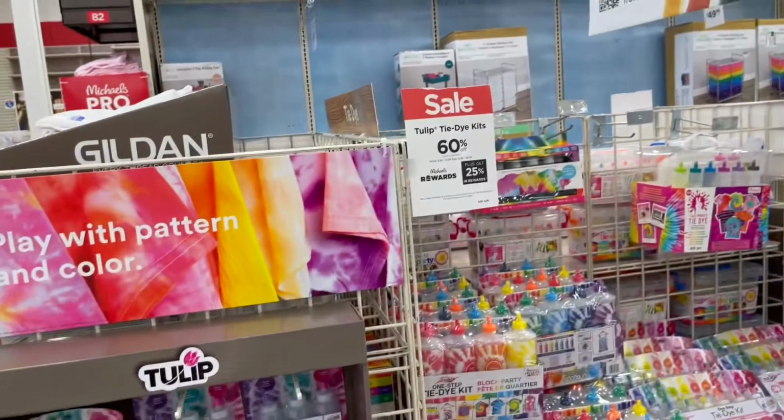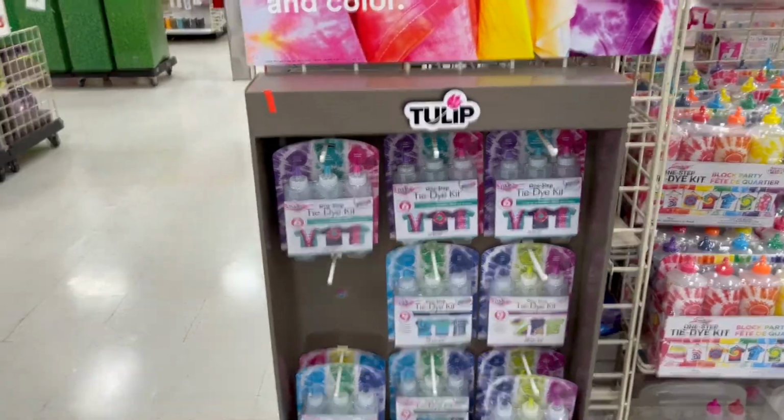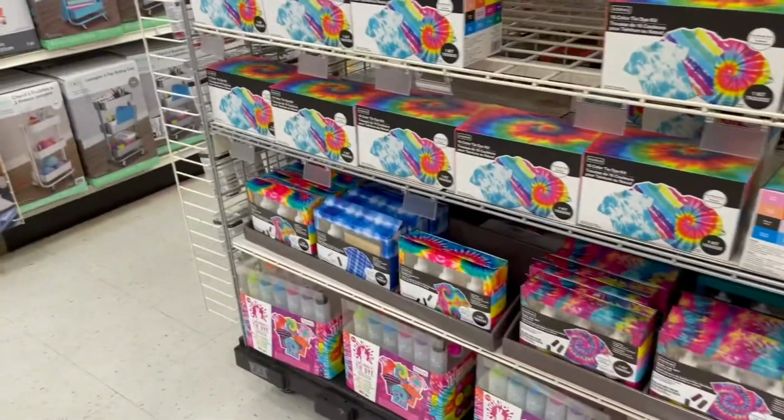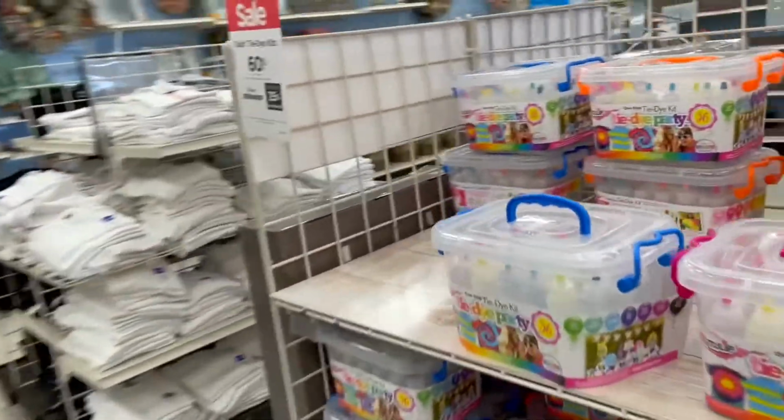I don't see any prices anywhere. I know those are like 10 bucks at Walmart. I don't know how much they are here. They're probably a little bit more. This side is not labeled 60% off. But then these kits are.